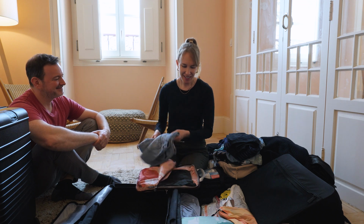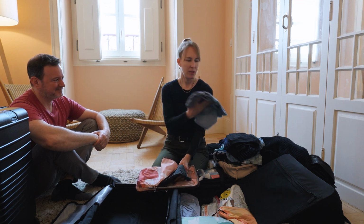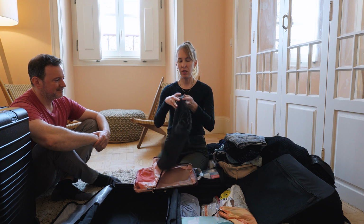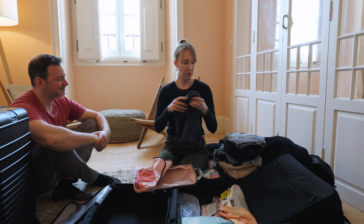Yeah. And then 2 pairs of shorts. So jean shorts and just another pair of black shorts that I can kind of wear with whatever, mix and match.